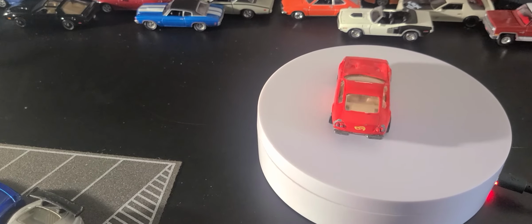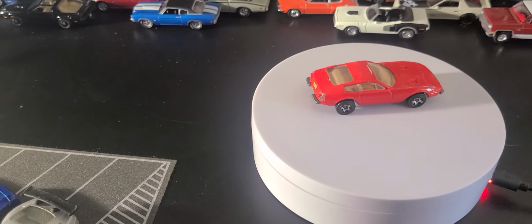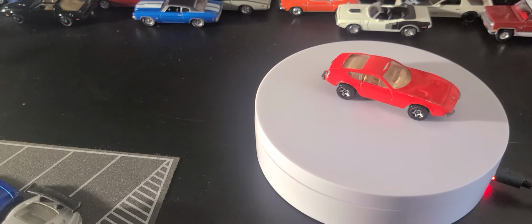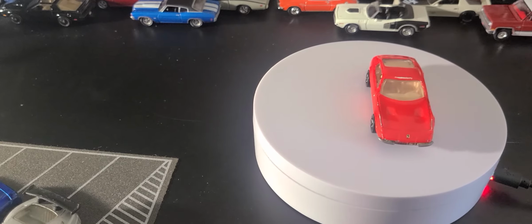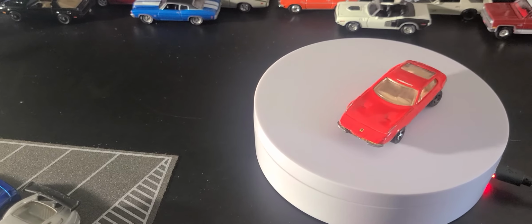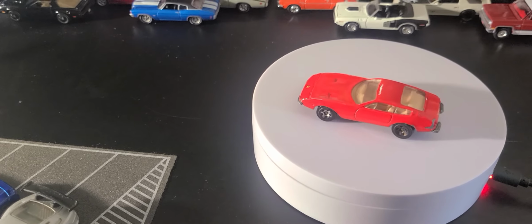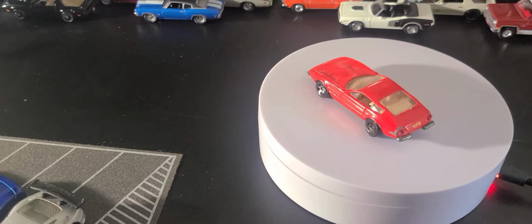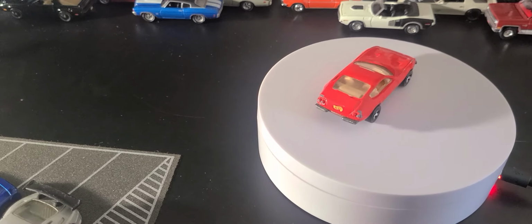Debuted in first editions 2000, produced from 2000 to 2011, designed by Michael Collins. This is the 2000 first editions version. There is an alternate version with the Italian flag near the Ferrari emblem on the hood.